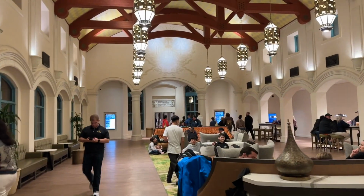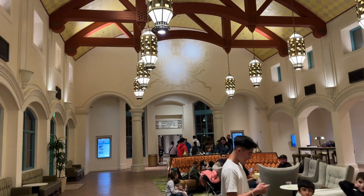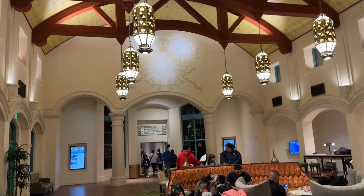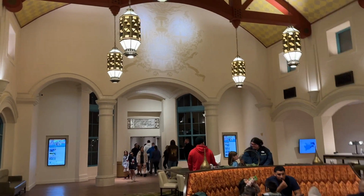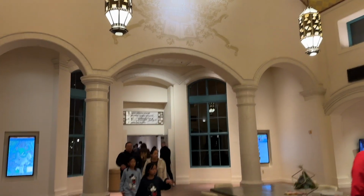All right, now I think we're going to walk through here. This should connect, yeah, it connects all the way over to Gran Destino Tower. So we don't even have to go back out in the rain. So we're gonna just walk right through here.